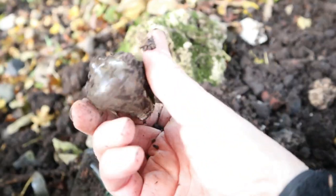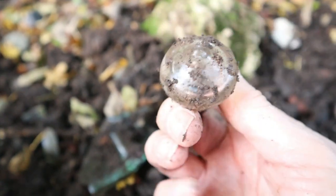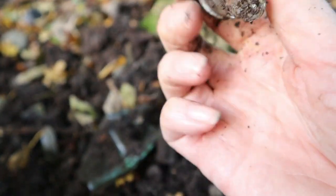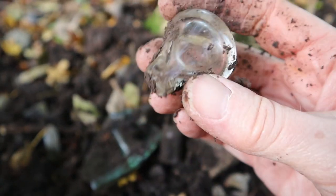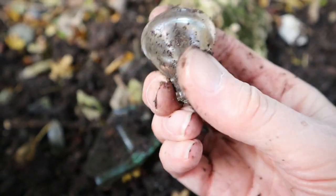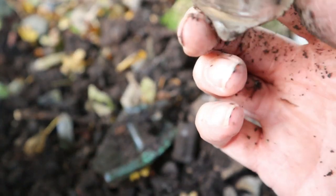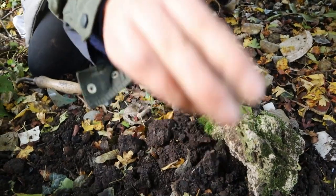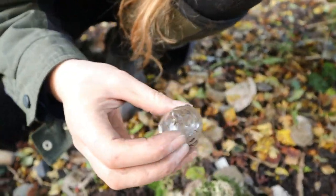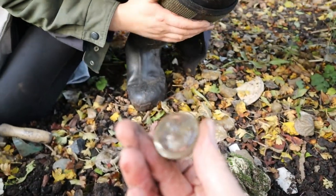What's this? Oh, what is this? I just picked this up. Oh no, it's a stopper. Only the, it's broken off. Oh, I love it though, look. Oh, looks like it's got water in it. It has. How did water get in? Oh, it might be coming out of the bottom. Oh yeah. That's so cool. Oh, it's a shame it's broken. I know. Aww. I'm still keeping it though.